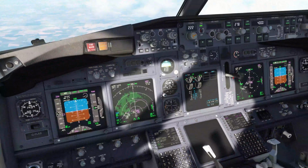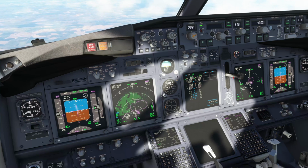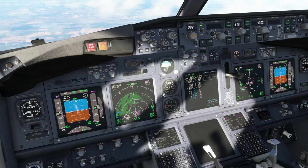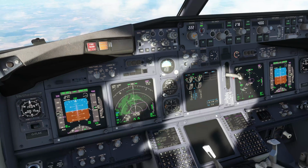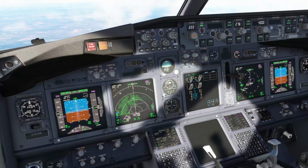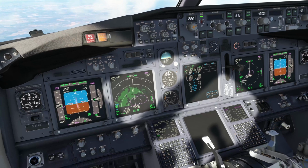I'm not sure why it's putting us into the hold. That's not something I've asked it to do. It's just doing it automatically. I think it might be because it knows we're too high when we come down this way. We will see. So you can see our speed is slowing down. It's slowly edging us down to 220 knots. There's our 8,000 feet. And we're now heading into the hold. Clear that message.